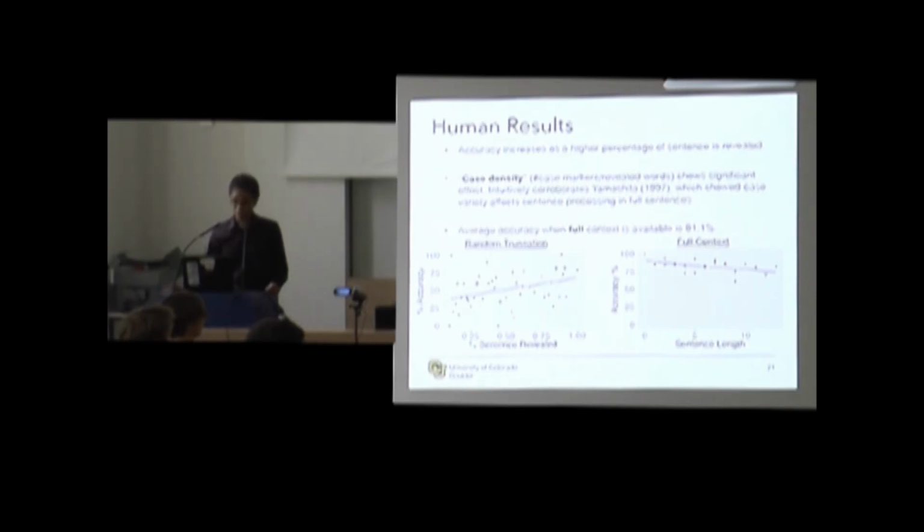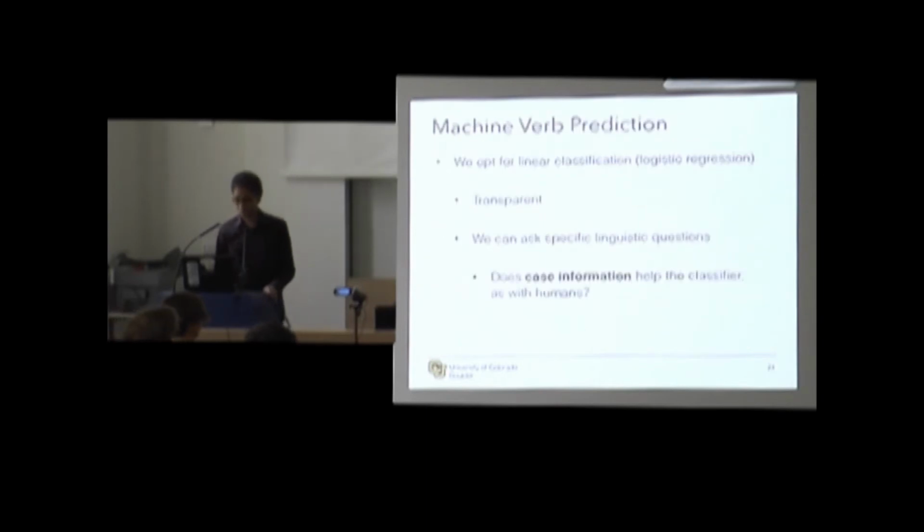And we also found an effect of what we call case density, which is the proportion of case markers to the number of revealed words, or bunsetsu in this case, which is interesting because we know that these case markers provide important information about the verb. And I want to emphasize that it's amazing that we can do this at all, or that humans can do this at all, even in a multiple choice setting, because of the paucity of information we have in these situations.